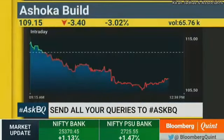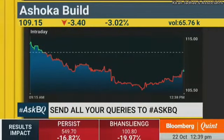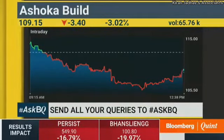Make a fresh entry into Ashoka Buildcon. Let's pull up the chart. He's got a view for about 8 months or thereabouts. Another stock that has taken quite a beating in the year-to-date period, down about 34%. Is this a level where you would advise fresh entry for the next 8 months?